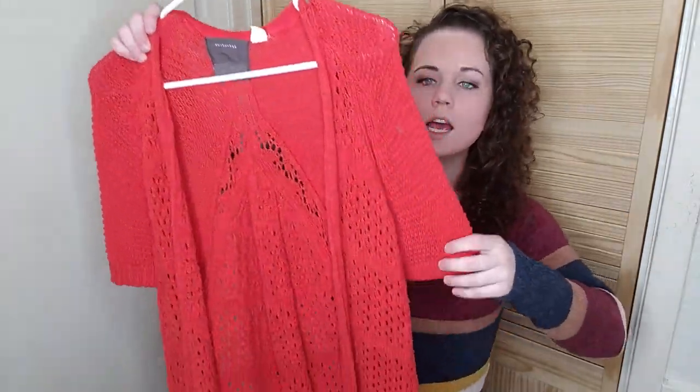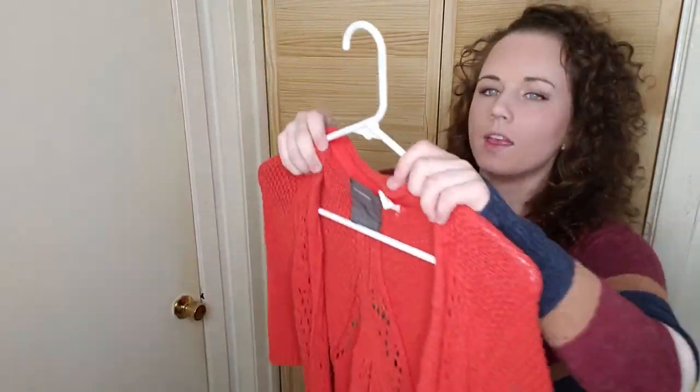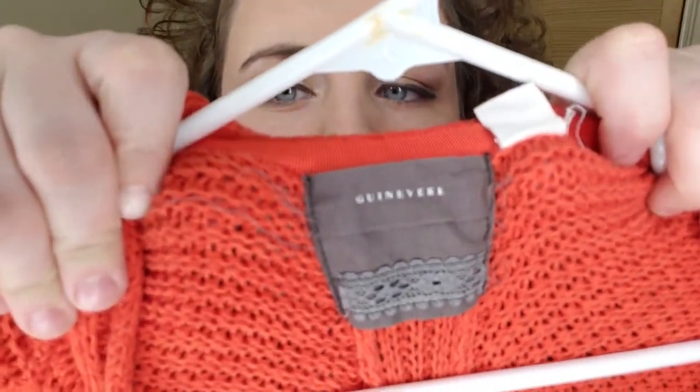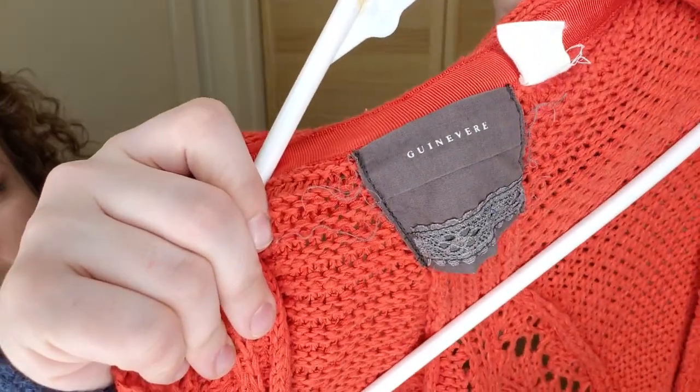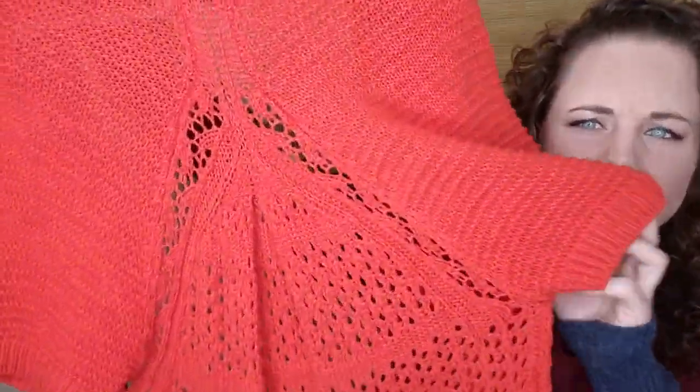Next up is this Guinevere orange knit sweater. This is a brand sold at Anthropologie. There's the tag. Focus, focus, focus. There we go. And I just really love the knit detail on it. It's a small.